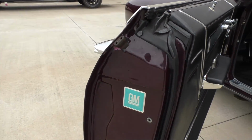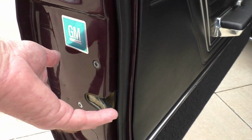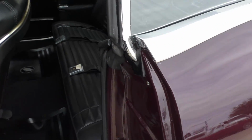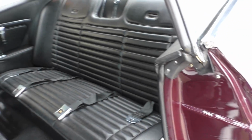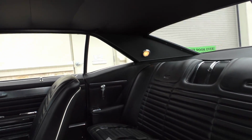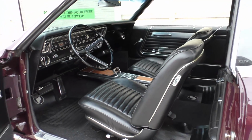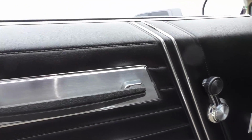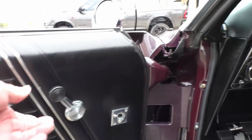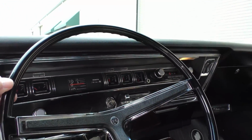See all the GM factory assembly stickers in the door jamb, paint in the door jamb here. There's no paint lines on the quarters. Again, back seat, headliner, courtesy lights are working. The fit, all this brightwork, well, these door panels have never been off this car. The brightwork on the dash is just beautiful.